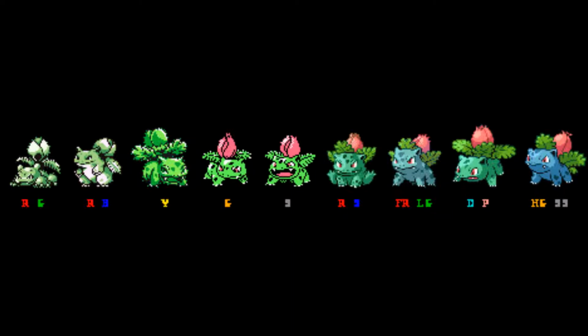Ivysaur's Pokedex entries from the games read as such. In Red and Blue, it says, when the bulb on its back grows large, it appears to lose the ability to stand on its hind legs. In Yellow, it says, the bulb on its back grows by drawing energy. It gives off an aroma when it is ready to bloom.